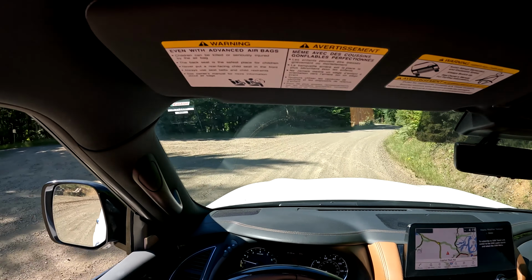It seems like I'm headed in the general right direction. It's probably getting time where I need to kind of find my way out of here. Unfortunately, this QX80 does not have off-road mapping. I have my iPhone, but I have no cell phone reception, but I don't think it's that complicated. I think eventually if I keep on driving on one of these roads, I'll find my way out of here. I got 221 miles of gas, so I have plenty of gas. I had a little gas before I left.